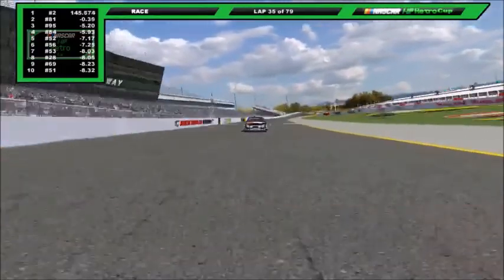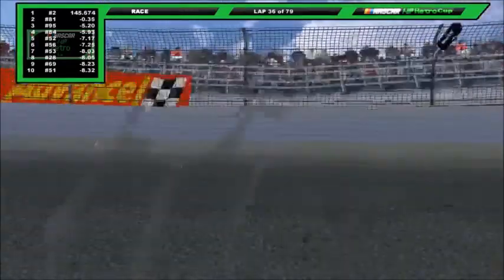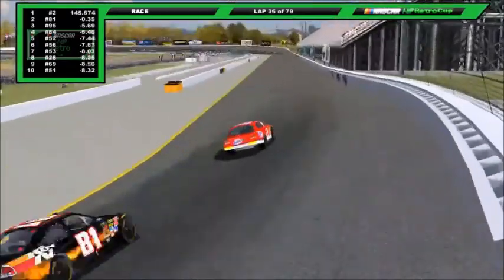But this is still a battle for the lead worth keeping an eye on, as Atkins has dominated this race. He's led every lap so far, but Lane Sanders is looking to change that in a hurry as pit stops are quickly approaching.